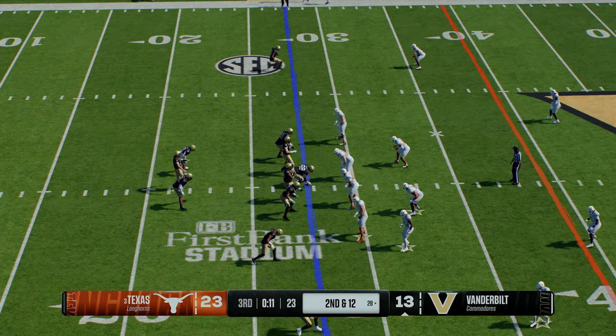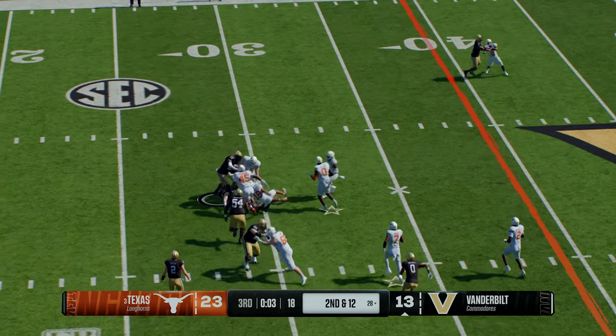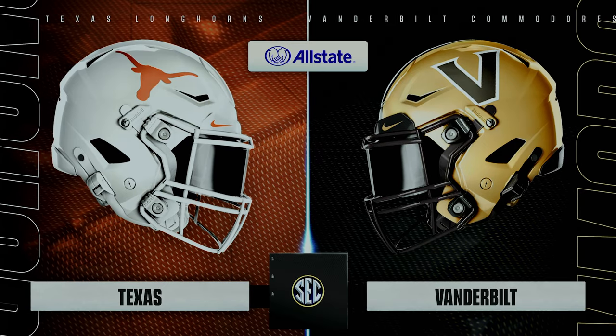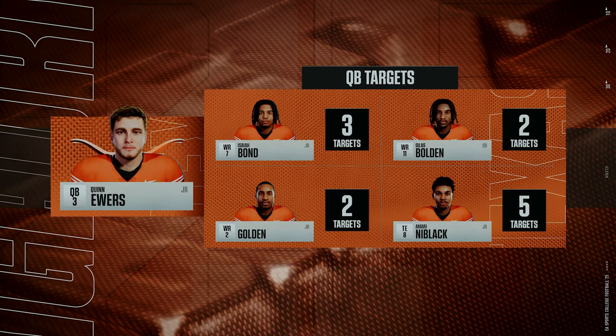Offense comes up to the line. They might have a chance for a couple more plays before the quarter expires. They'll run it from the gun. Defense stops him short of the first down marker, and that'll do it for the third quarter of play. And check out how he's been spreading the football around between his targets, getting everybody involved in this game.